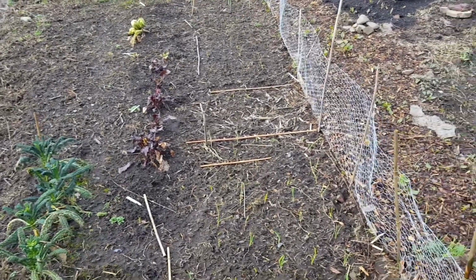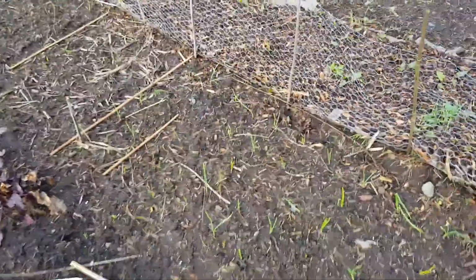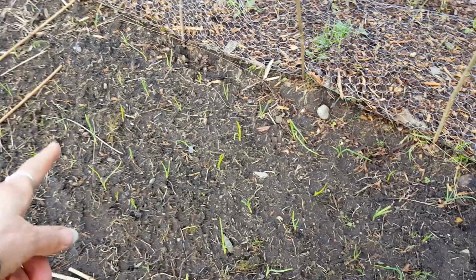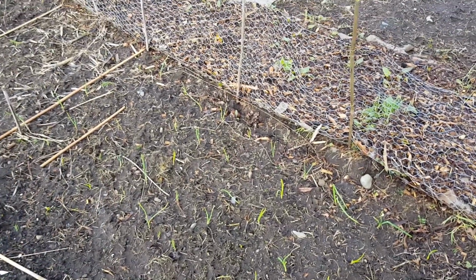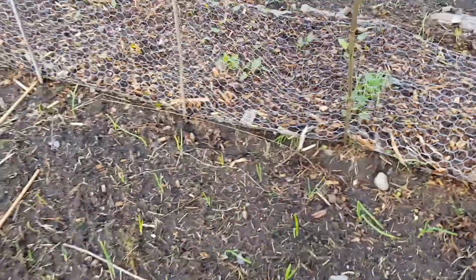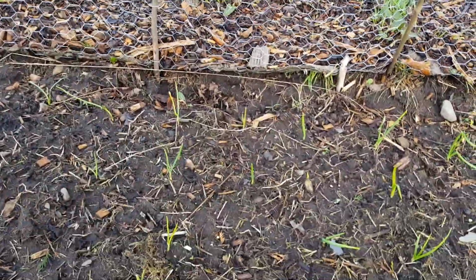I'm going to step over the fence. But what I can... Whoa, I almost fell over. These are onion sets that I planted in the fall. Let's see, are these the red ones? I don't know if it says on here.